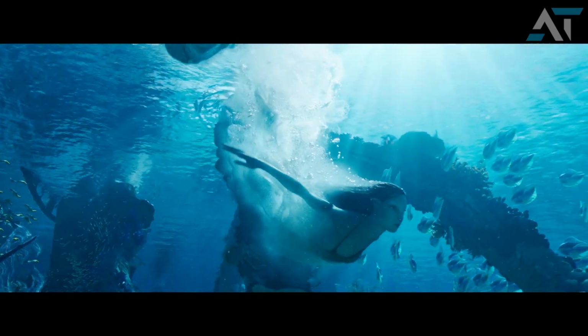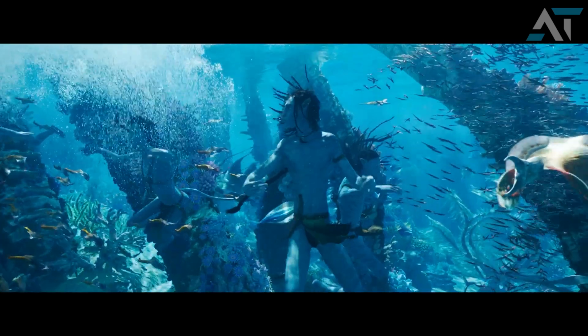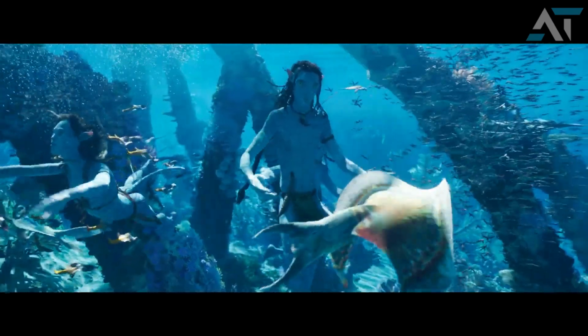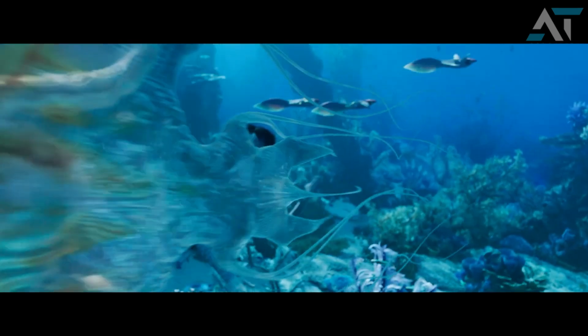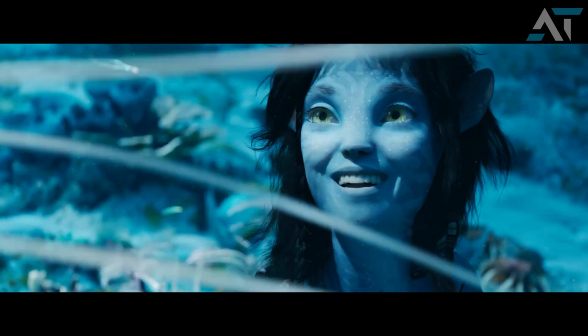So there you have it. Those are the details that I've found so far on the final trailer on Avatar: The Way of Water. Likely more details to be found as the IMAX trailer gets released, so I will certainly update you guys on that one.